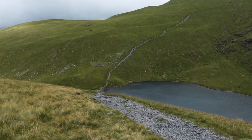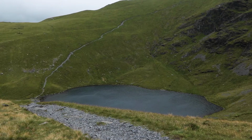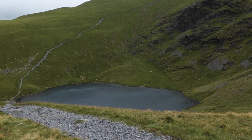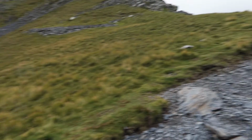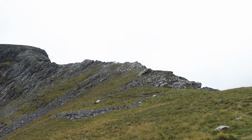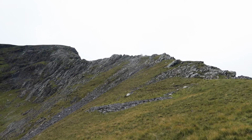Okay, we've set off. That's where we had our brew, down there by the tarn. Oh, it's pretty windy. If I turn the camera now towards Sharp Edge, it'll probably blow. Here we go, anyhow, we'll give it a go. Oh, it's alright. So there you go. That's where we're going, Sharp Edge. And there's a couple of walkers up there, I don't know if you can make them out, just here. Oh, here's the wind now.